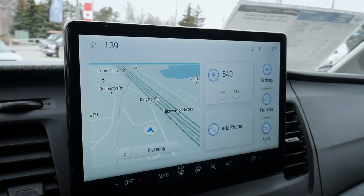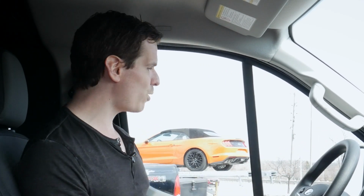The brand new Sync 4 media screen. So this thing is absolutely amazing. I love the look and the features, the functionality that are available inside of this screen. But let's kind of go through some of the basics at least of what's going on inside.